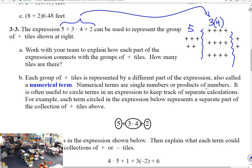And then, Grant? And we've just got 2 more, so we've got 5 and 3 groups of 4 and 2. Do we see how that works with our tiles? If we were going to try to build it and visualize this, obviously, we could just plot down that many tiles on the table. But by separating and grouping, it makes sense of what we're doing.